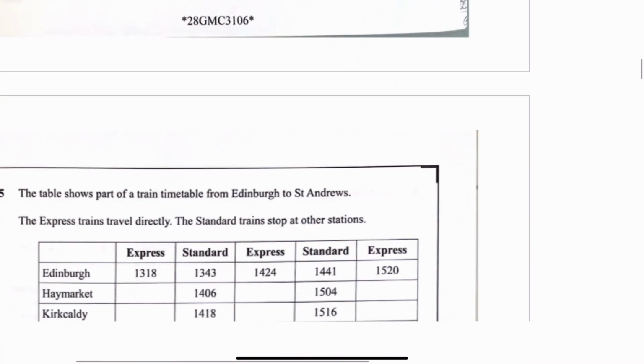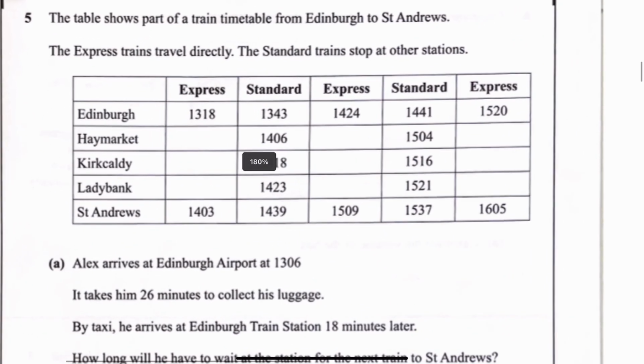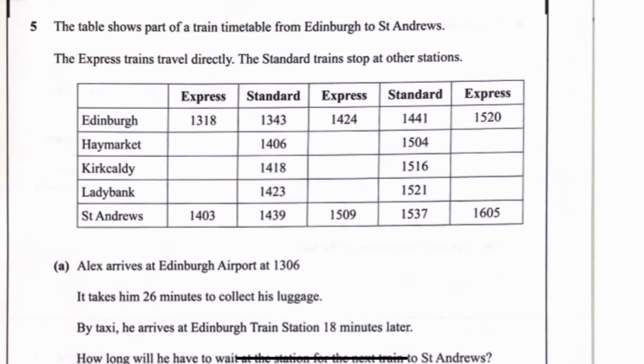Okay, next one is a wee timetable question. Tricky enough wee questions these. It says, the table shows part of a train timetable from Edinburgh to St Andrews in Scotland. The express train travels directly. The standard train stops at other stations.